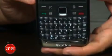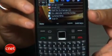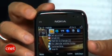Overall, the E73 Mode is a decent performer. Call quality is good, but the phone can be sluggish and sometimes didn't have enough memory when we were trying to work in multiple apps. But for what it offers and the great design, I think the E73 is an incredible value for T-Mobile customers.